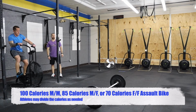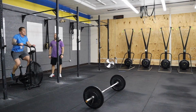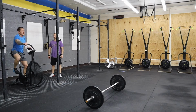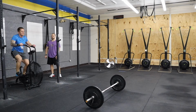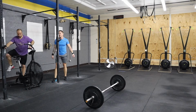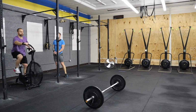For the assault bike, athletes may not mount the bike until the pull-up reps have been completed. Once started, athletes may choose to divide the bike calories as needed, and athletes do not have to wait for the bike pedals to come to a complete stop before switching. However, one athlete must remain on the bike until the monitor reads the required calories.